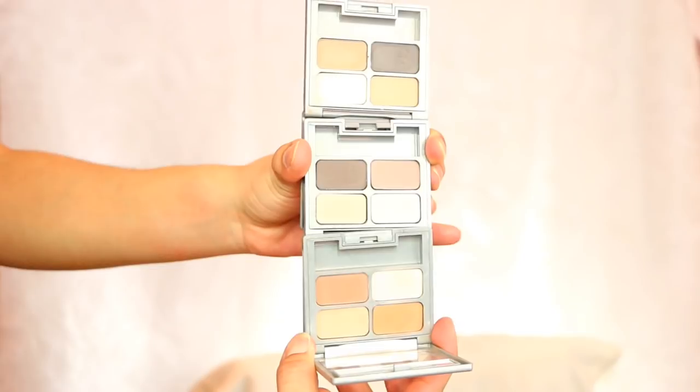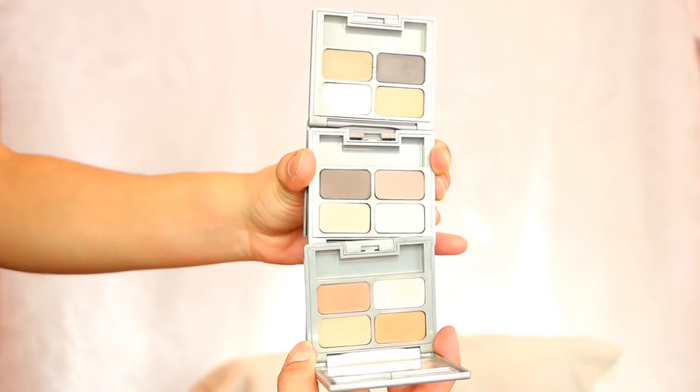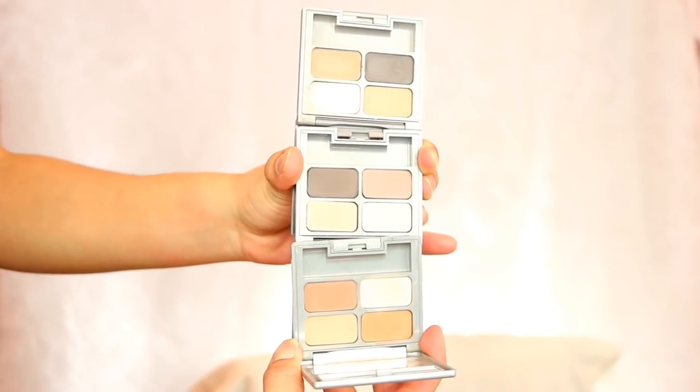As far as eyeshadows, I have some eyeshadows that I want to share with you guys. The first ones are these quads from Physicians Formula. These are the matte collection quad. I have the classic nudes here. I have the Canyon Classics, and then I have the quartz one.